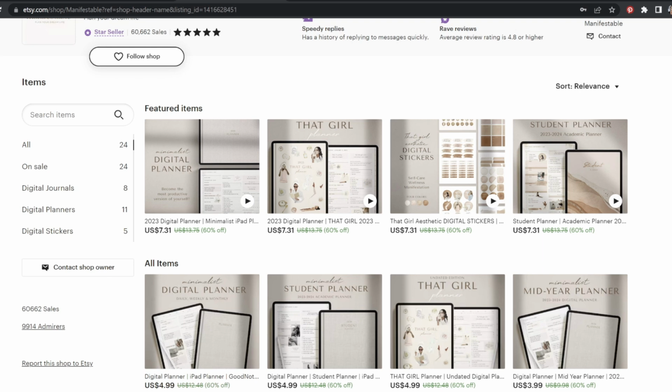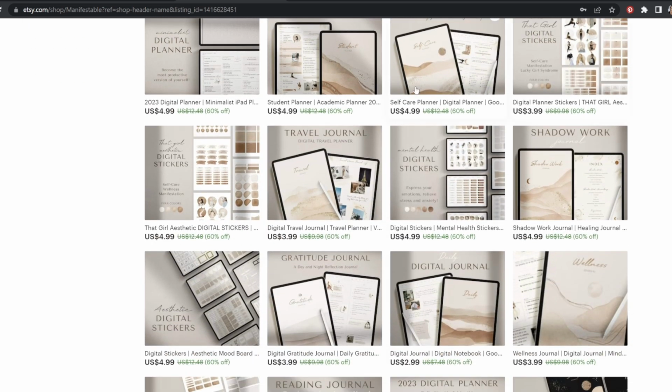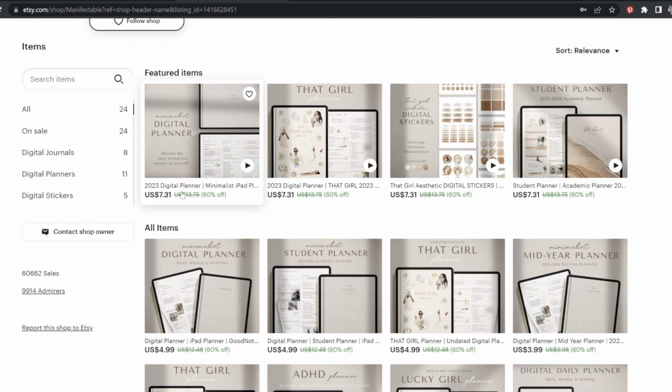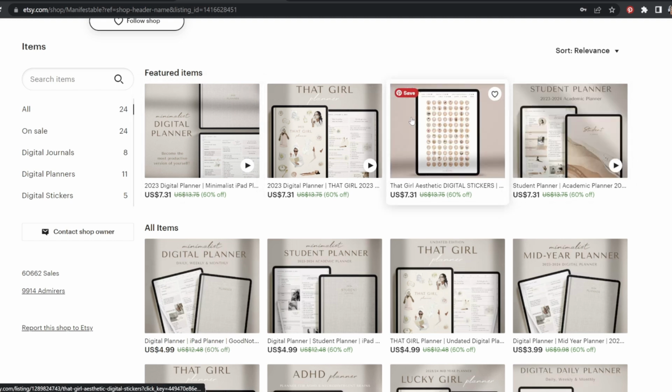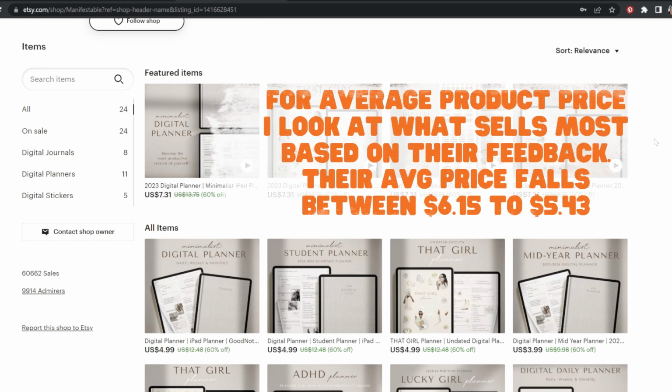Their average product price is about $6. Now, they do have some things that are $3.99, $4.99, but their sales vary widely, and they do have a few things that are $7 that are all best-selling products here. So based on what is selling the most, and their average pricing, depending on what sales they're running at any given time, I've given them a conservative average price of $6.